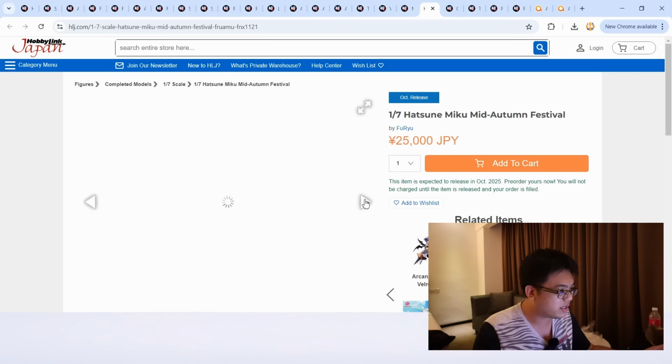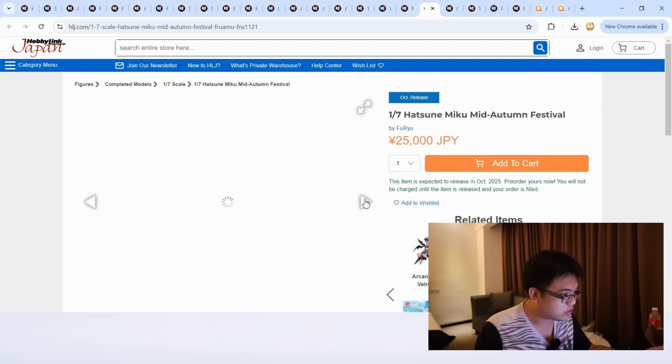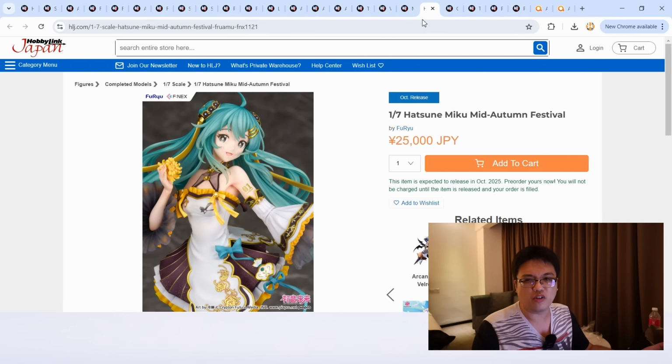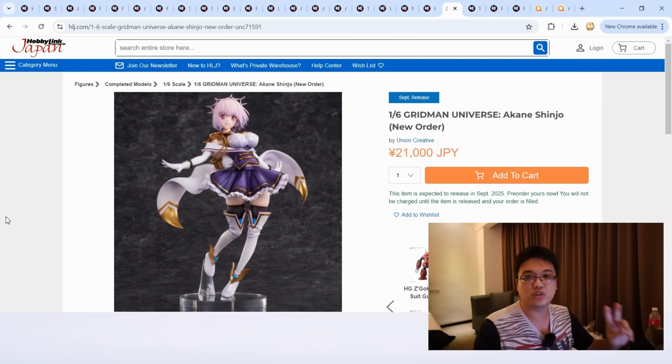Is she holding a mooncake? It wouldn't be Mid-Autumn Festival without a mooncake. What is it that she's holding in her right hand? Looks like a flower to me of some kind. Lily flower? No idea. But yeah, Mid-Autumn Festival is lanterns and mooncake. At least that's the case to me. She looks fine, but there are a lot of better Miku figures out there, unless you are like one of my good friends who buys literally every single Miku figure that has been made. That guy's crazy, right? Okay, moving on to the next one, we have two Union Creative figures.